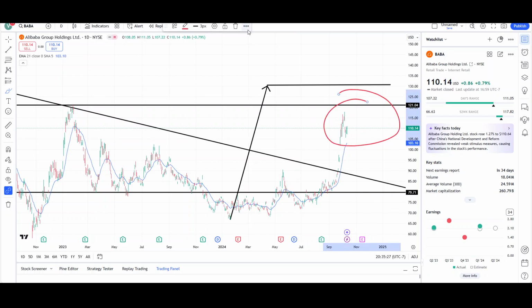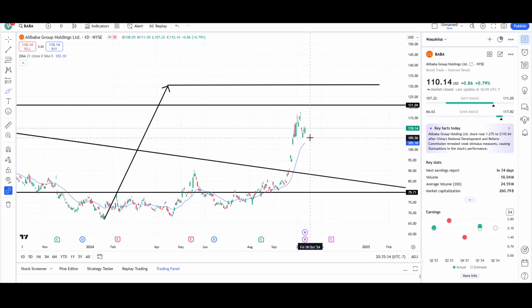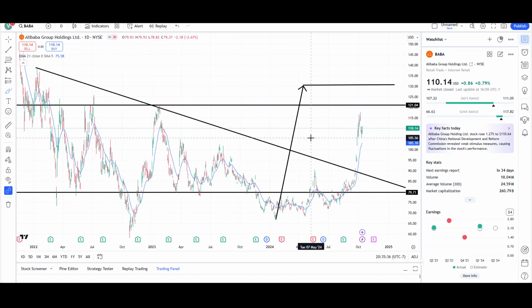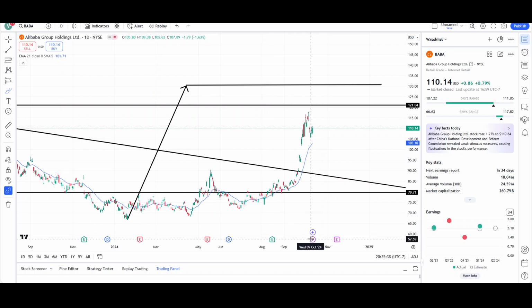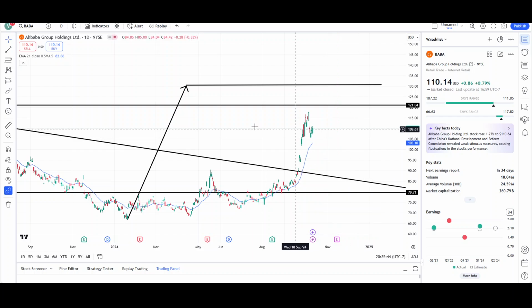Overall, still bullish, still looking pretty good. Don't really see anything out of the ordinary. Don't see anything alarming for the bulls. I'm still expecting higher prices in the future. So that's all I have for Baba on the daily chart. Earnings report looks to be sometime mid next month, so quite a bit of ways for that.